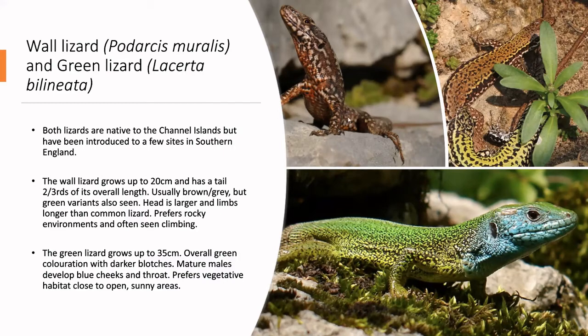But you can see the coloration is a little bit different to the common lizard. Particularly in this individual up here, it's this bright green with these black dots all over. But they are varied. The best way to tell the difference is look for that long tail, that long neck and long head, long limbs and long toes. They're a long-looking lizard. They do like rocky environments. So if you see something vertical on a wall, and you're in the South English region around Bournemouth or Southampton, good chance it's a wall lizard. Common lizards like to stay horizontal. They don't like to be vertical.